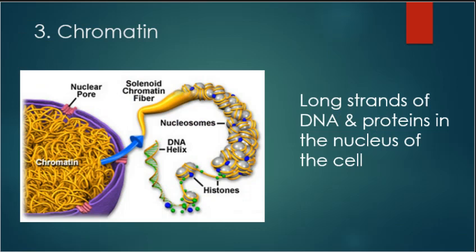Look at that bowl of spaghetti right there. Chromatin is the long strands of DNA and proteins in the nucleus of the cell. This is when the cell is not dividing. Therefore, they're kind of in long strands like spaghetti, if you will. So that's number 3, chromatin. You got it? Yes. Long strands of DNA and proteins in the nucleus of the cell.